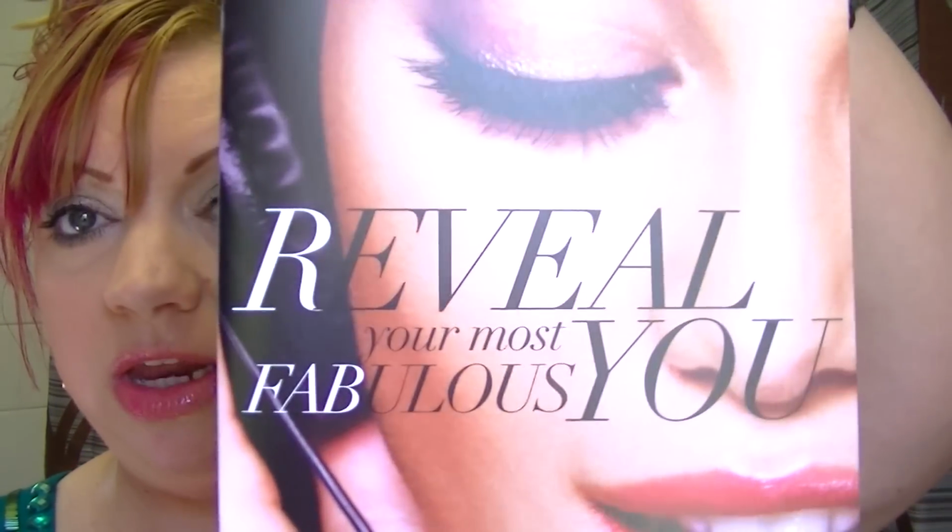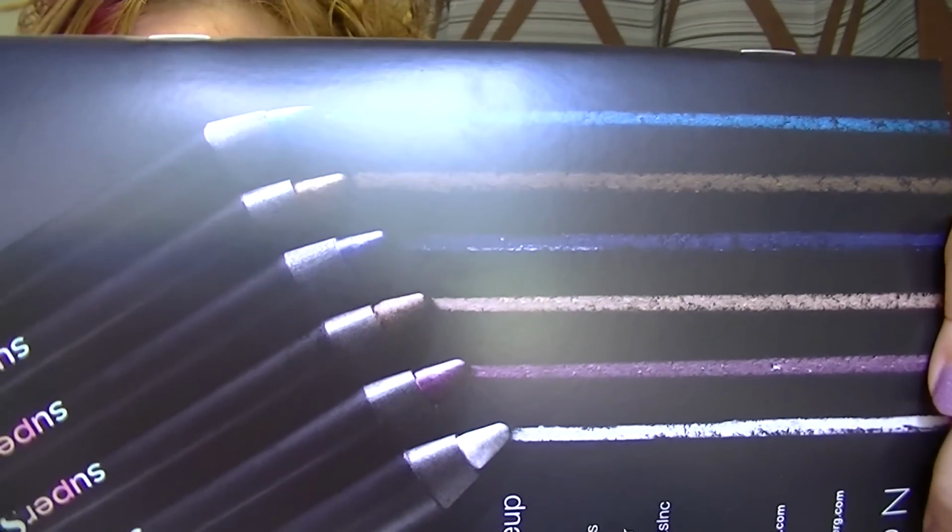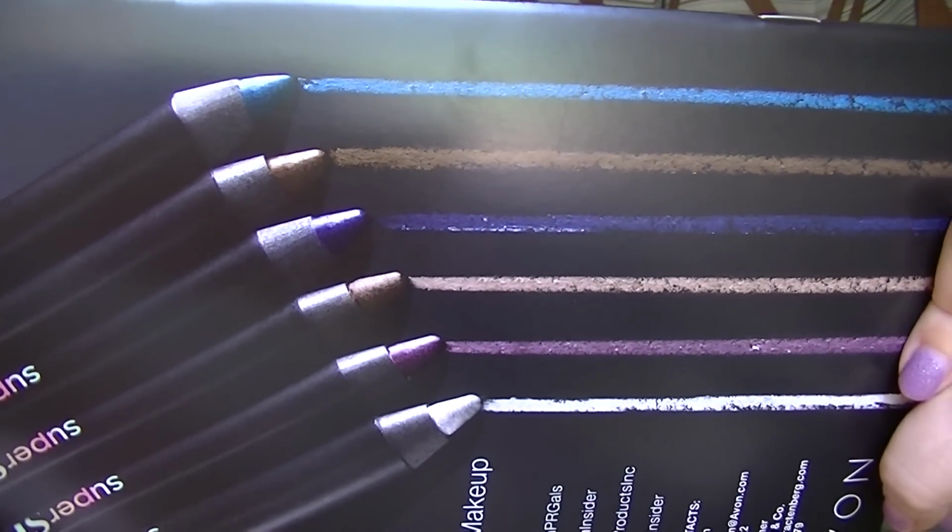Right. And then they gave us another book that shows even more makeup. Reveal Your Most Fabulous You. And look at the picture of the Super Shock gel liners on the back. I'm going to turn it sideways so you can see. Oh, look at that. I love it. I'm just a junkie when it comes to makeup, but it has all of the stuff in it. It's got the mascara, which we've already talked about, and it's got the color reveal technology and the ultra color rich lipsticks.